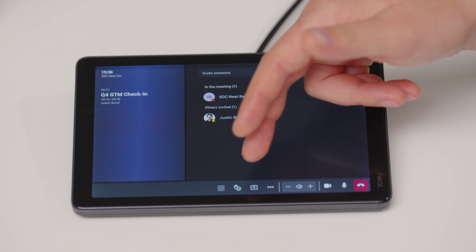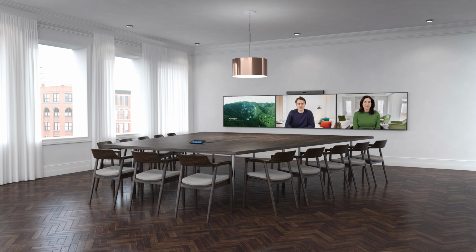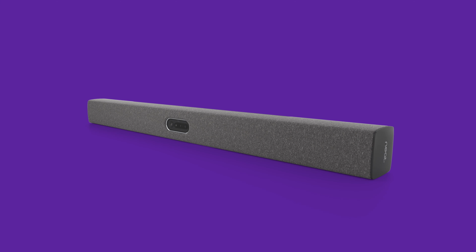No additional PC or laptop is needed to start your meeting. NeatBar Pro is a purpose-built device that can deliver great video conferencing experiences in your larger meeting spaces. When paired with NeatPad, NeatPad operates as the meeting control device.